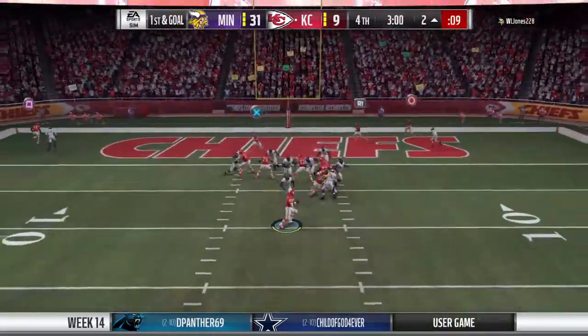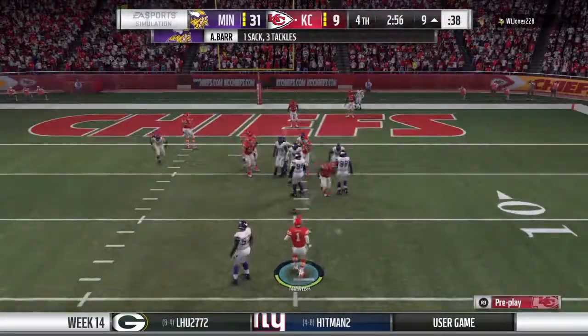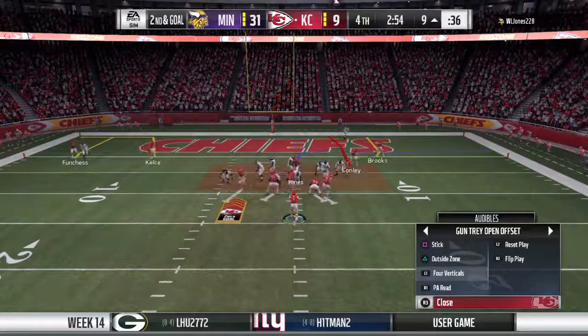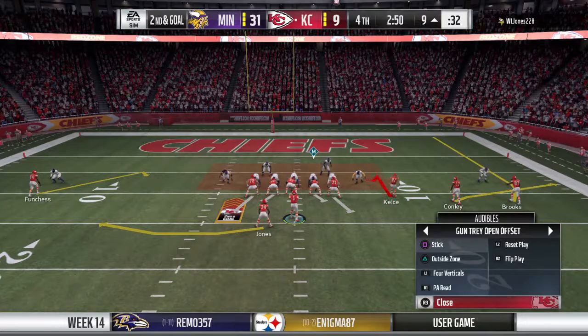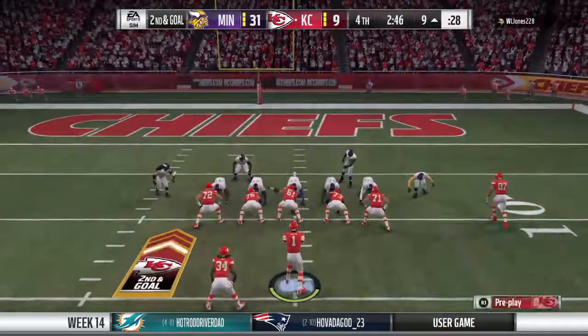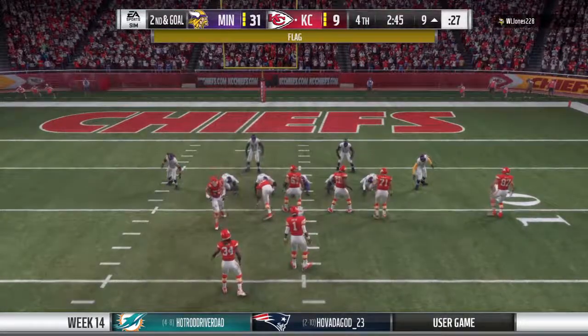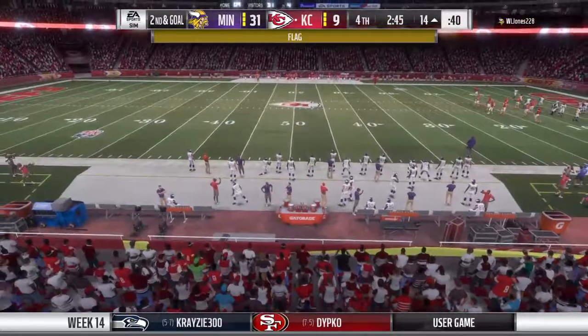They go play action here on first down. The Vikings after him, and they get there for the sack. Anthony Barr coming on the blitz. He gets him for a loss of 7. Now whistles and a flag down. Looked like one of the Chief linemen might have moved.